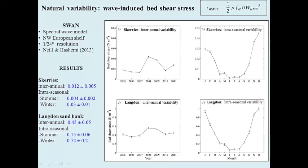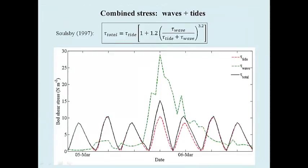So we use the stress calculations from the SWAN model and combine them with the tidally induced stress from the Telemac model, using Salisbury's total stress formula to come up with the overall stress per month over each year and over the 7-year period to come up with the natural variability.